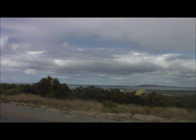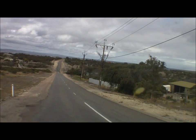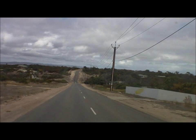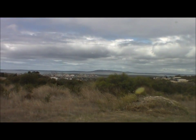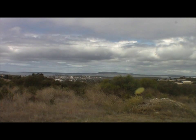This is an overview of Port Lincoln and the port in the background, and then all the national park areas that are to the south and southwest and east of Port Lincoln City. You can see across Port Lincoln itself over Lincoln National Park on the Eyre Peninsula.